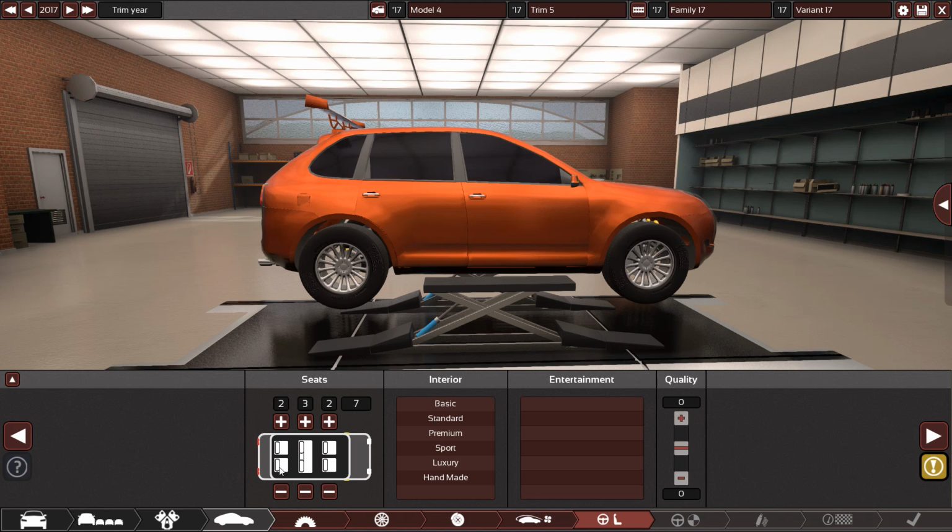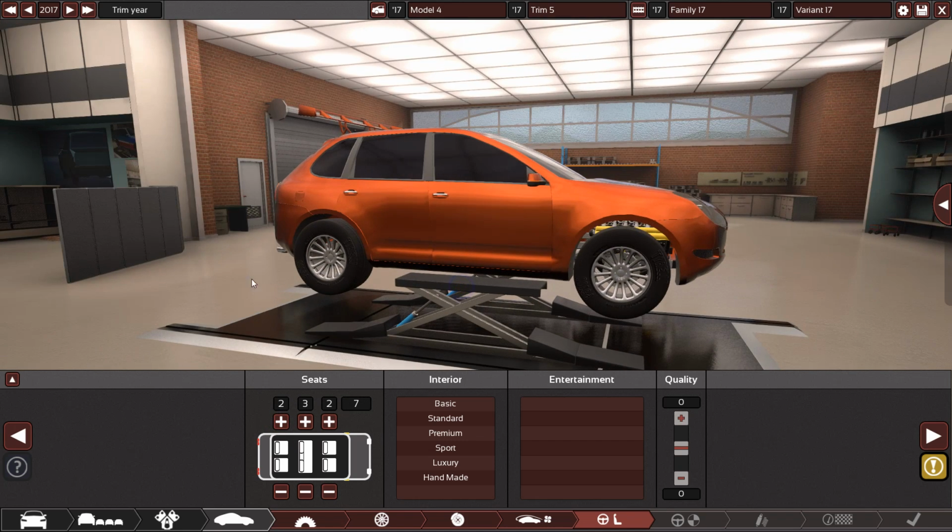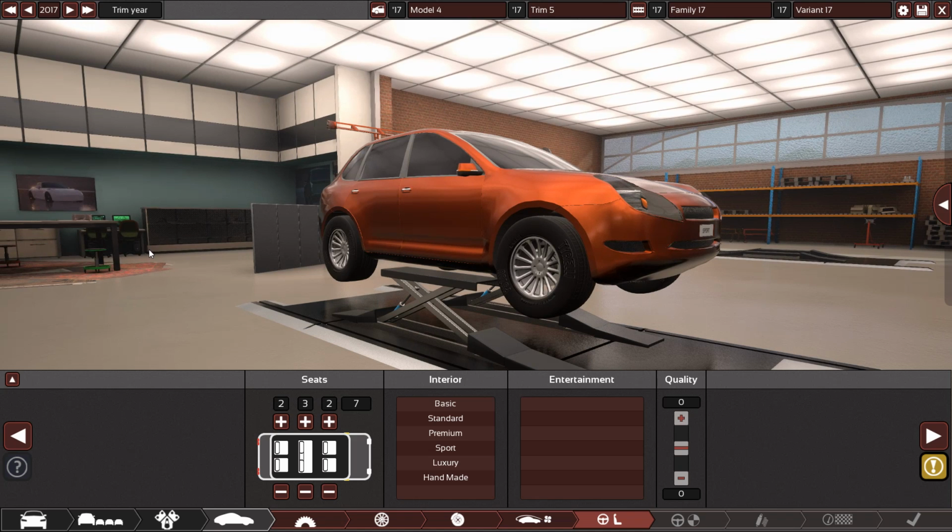I want to use this combination of seats as opposed to these benches, because those seem to murder people. It doesn't do well in the safety tests, and then the car won't be able to be sold in various countries. So there we go. We'll have a sport interior.